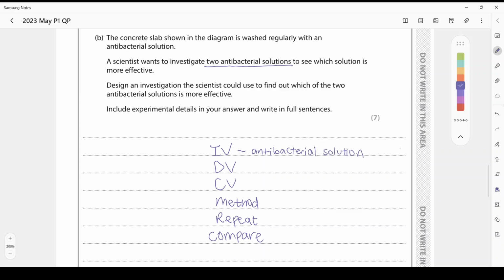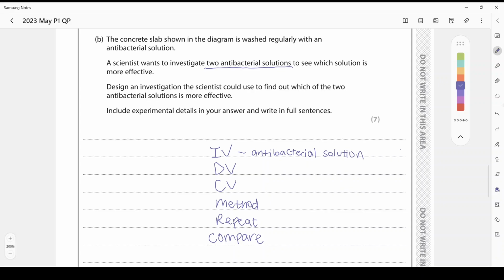Now, the next part is the dependent variable. So the purpose of this investigation is to see which antibacterial solution is the most effective. So what we can do is we can have two concrete slabs. We can wash them with the antibacterial solution and then use a sterile cotton swab or a sterile transfer loop in order to transfer the bacteria that's on these two concrete slabs onto a Petri dish. And we would incubate it for some time to allow for that to grow. And then we can count the colonies that are growing on that Petri dish.